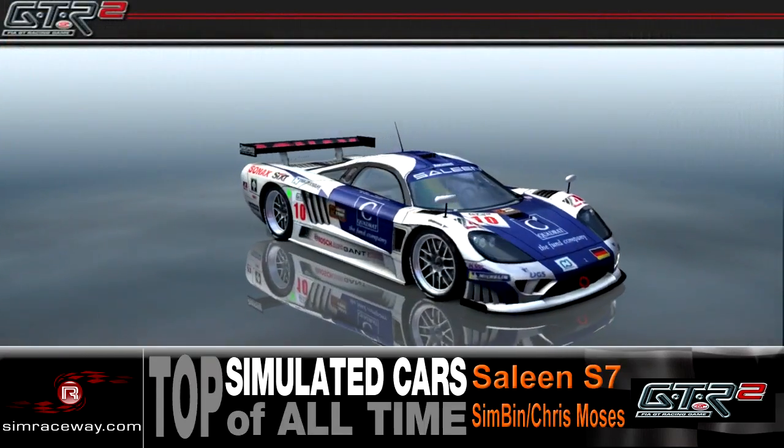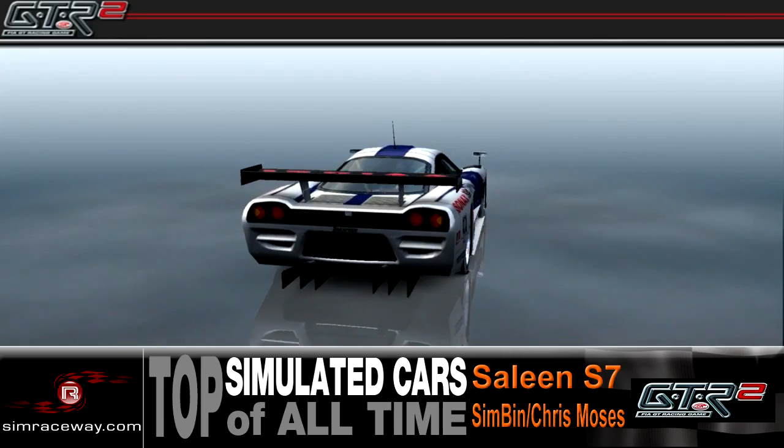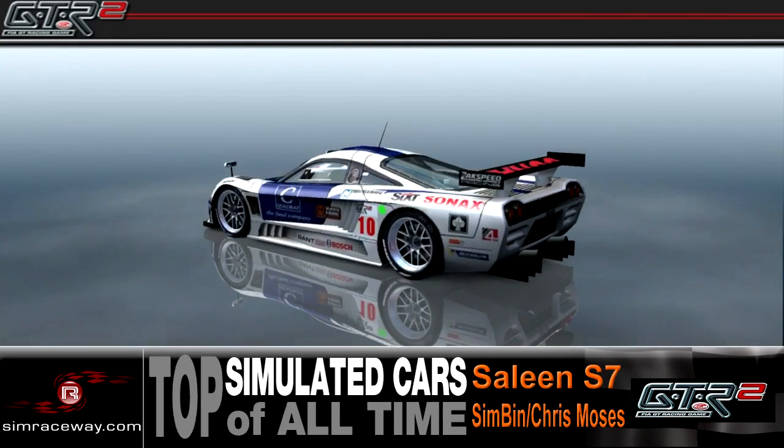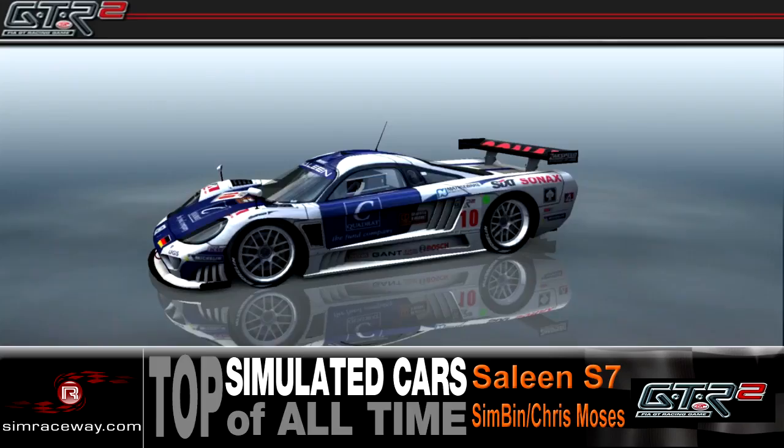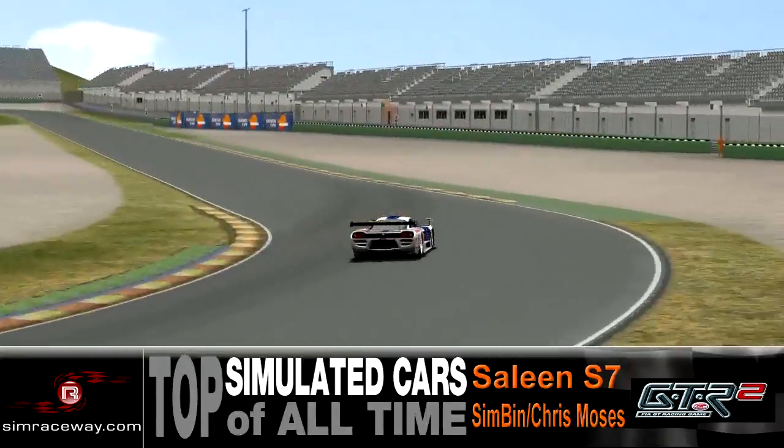My buddy Chris Moses, known him for a long time, actually used to race with him. Against him actually, he was like a friggin' alien in GPL. Absolutely. He has tweaked the physics of this car. It's a GTR 2 model, original model, which is beautifully done. One of the best. And he definitely can't take credit for that. But he has redone the physics on this car. So really the only way to get it is to be part of his series. And he gave us a link to the car pack. But he sure took GTR 2 to a new level.